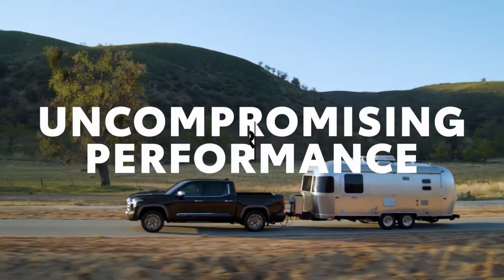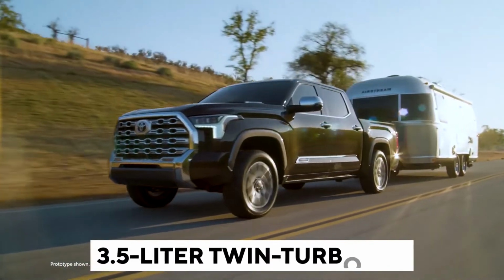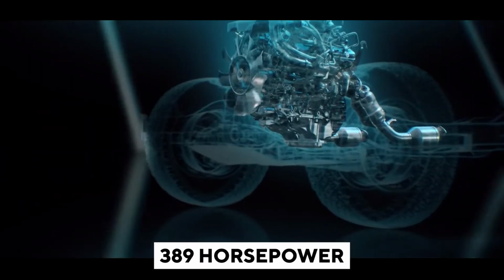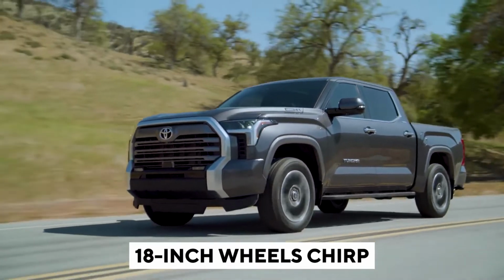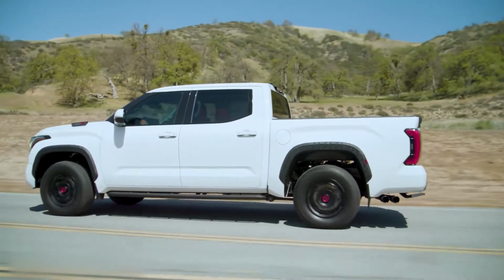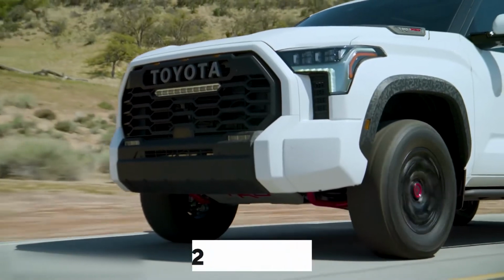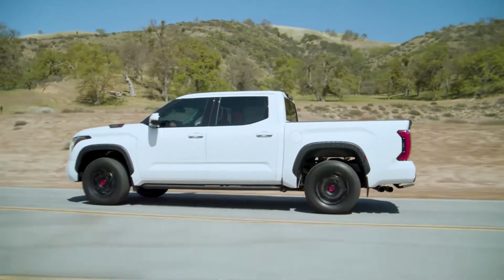Performance. If you want more power, you can get the 3.5-litre twin-turbo V6, which has 389 horsepower. It can also make the tyres on the standout 18-inch wheels chirp. There is no turbo lag because there are 2 turbos. Peak torque comes on at 2,400 RPM. It moves a lot faster than you'd think because it's so big.